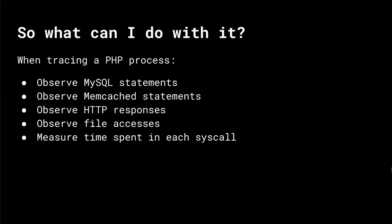Okay, so what can I do with this strace? This is all pretty interesting, but what can you do with it? So a very good use of it, and if this is the only thing you've ever done with it, you would gain a lot, is tracing PHP processes. So you can see what Drupal is doing in real time.